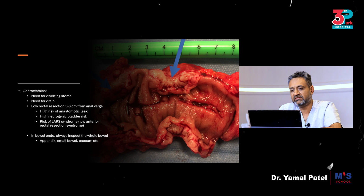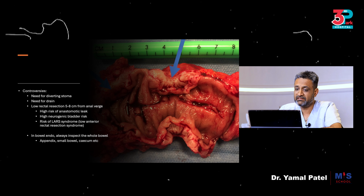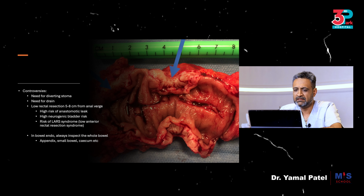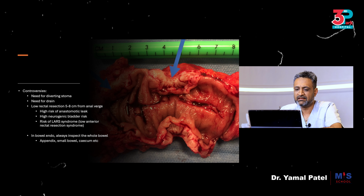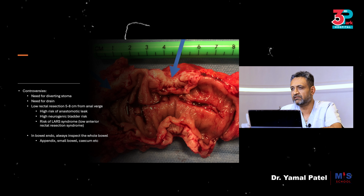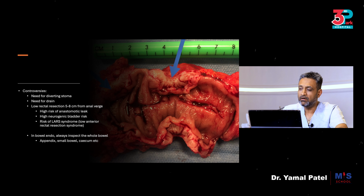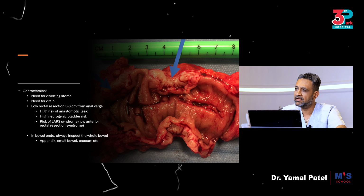There is a controversy and a caution about a low rectal resection, that is 5 to 8 centimeters from the anal verge. There's a high risk of anastomotic leak, a high risk of neurogenic rectum or bladder, and a high risk of LARS, which is the low anterior rectal resection syndrome. So in bowel endo, it's always important to ensure that you inspect the whole bowel, including the appendix, small bowel, cecum, etc.